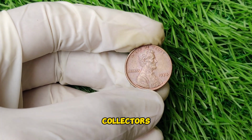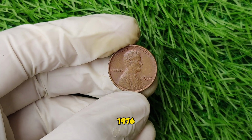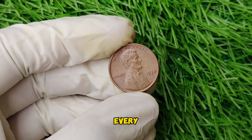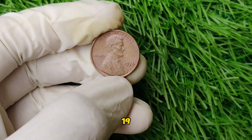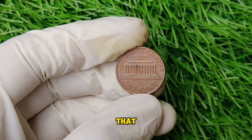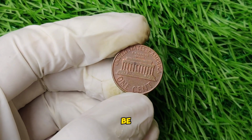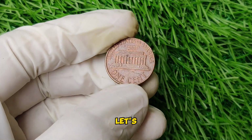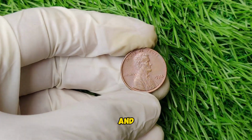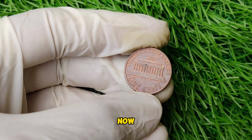Hey, coin collectors and treasure hunters. What if I told you that a simple 1976 Lincoln penny, a coin most people overlook every day, could be worth up to $19,900 in today's market? Yeah, you heard that right. Millions have been spent on pennies, and this specific penny could be a game changer for you. Let's dive deep into the world of the 1976 Lincoln penny and discover why this coin is so valuable and how much it's worth right now.